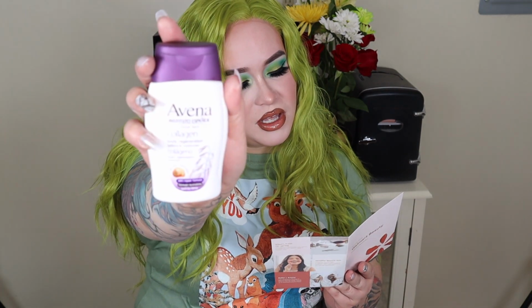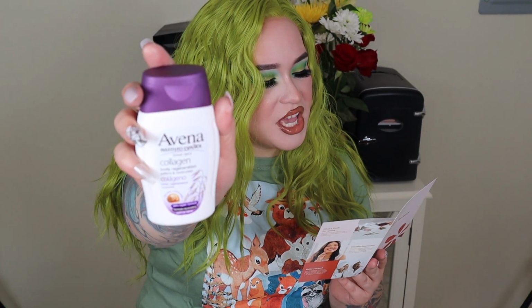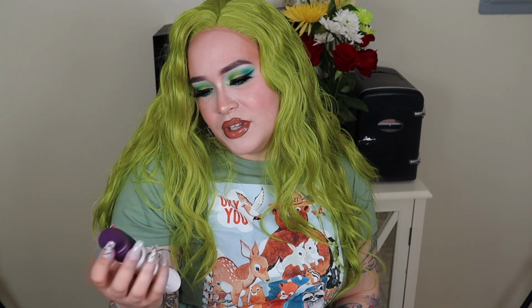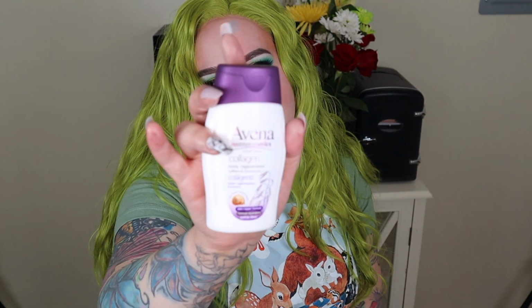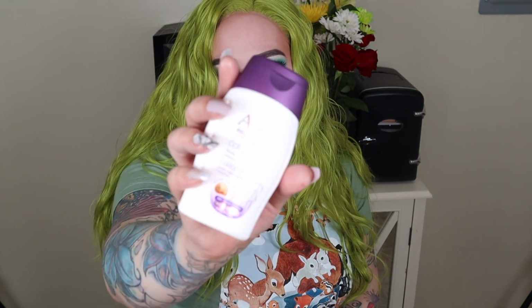Next item in the box is this Avena Collagen Regeneration Lotion. Excellent for all skin types. This fast absorbing formula contains snail mucin to help repair, brighten, and soften skin. And this retails for $5. I guess this is Avena, but their Spanish brand. It's a pretty decent size. This is pretty good. I'll probably just throw that in the car or my purse, because I'm constantly washing my hands at work and my hands get dry to hell and back. Even though my building is currently COVID free, I'm still a psycho when it comes to cleaning.